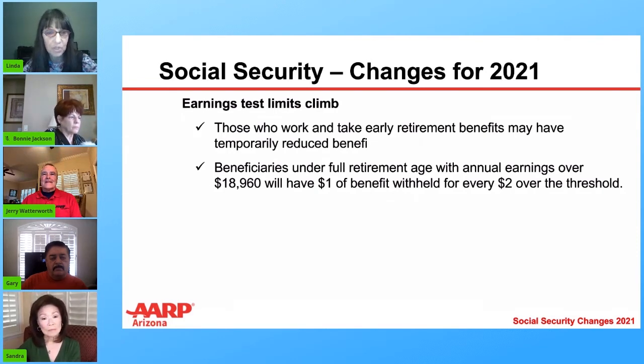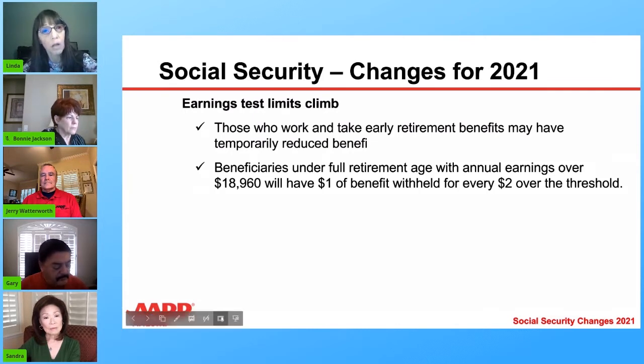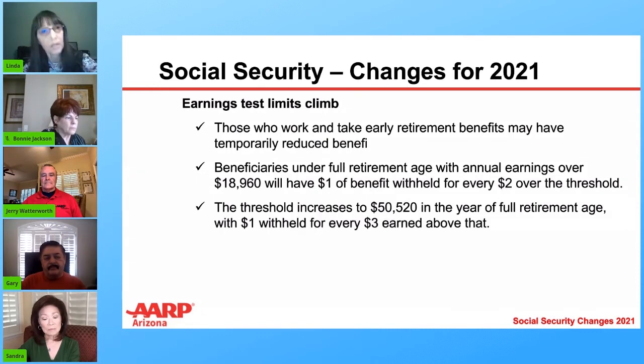They will be reduced. So a worker who's collecting Social Security can earn, as of 2021, $18,960. At any point beyond that amount, they will start to lose $1 in Social Security benefits for every $2 earned over that $18,960. Now, in the year that you reach your full retirement age, that salary increases a lot.